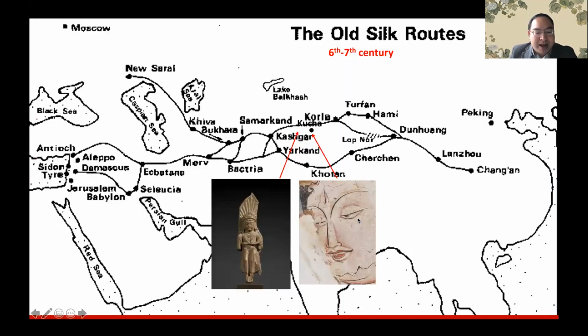This map marks the origins of two other works in our collection. One is the wooden statue of a bodhisattva, and the other is a mural fragment of a Buddhist figure, both from the prosperous Buddhist Kucha kingdom, or Qiuzi kingdom, on the northern rim of the Tarim Basin during the 6th and 7th centuries.